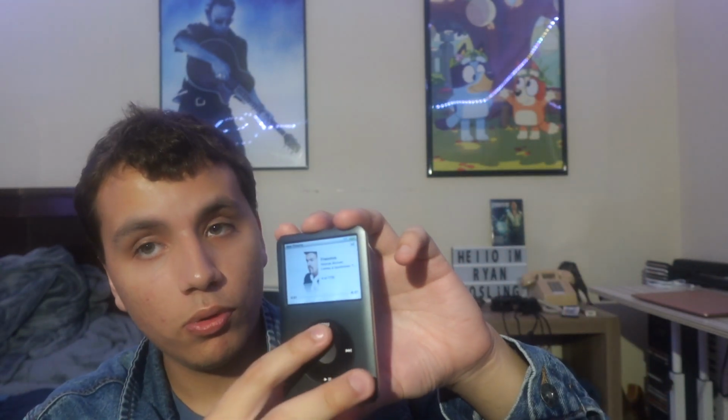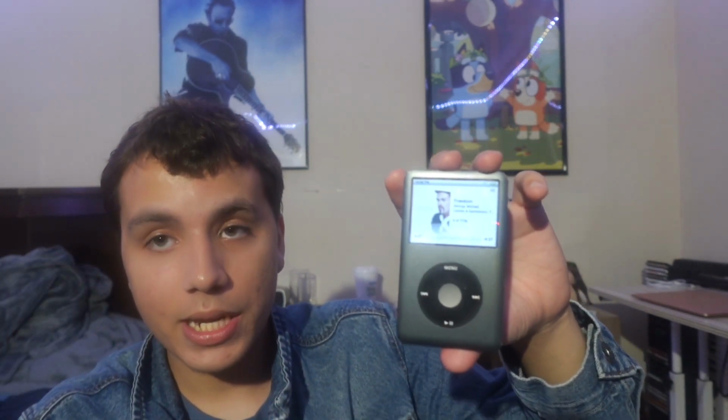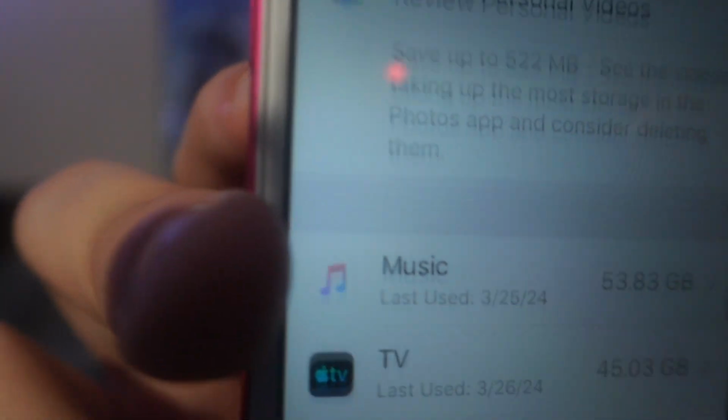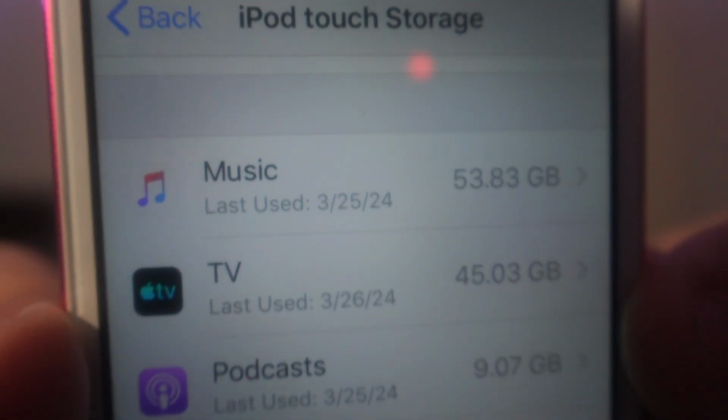So both of these are in the same range, but which one would be better at what it's doing? This would. This is able to hold so much more, not only its music, but also just being able to throw videos on it. The actual iPod Touch here is very limited in its storage capacity, even after putting everything on it. This is the storage capacity on my iPod Touch, and if you were to scroll down, oh look, basically both of these take up the majority of the storage.